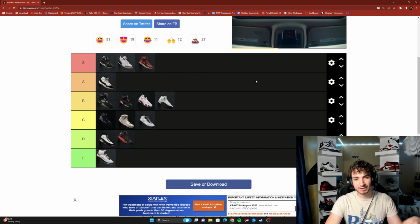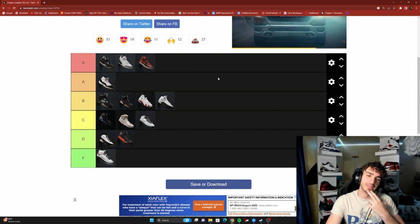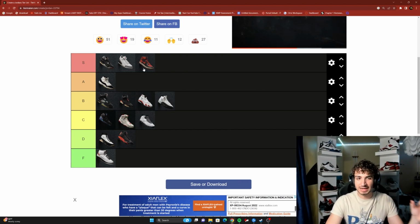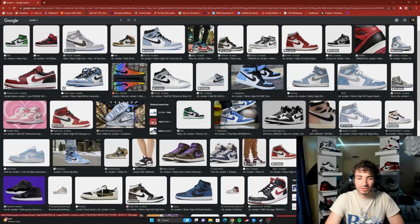Has all these colorways. Super hype releases almost every time. But to me, it's just not quite there as, like, the Jordan 3, Jordan 4. A lot of history with this sneaker, though. Too much history. I mean, they made a whole movie recently about these sneakers. To the Mochas, to the Travis Scotts. I mean, the Jordan 1s are just everywhere, man.